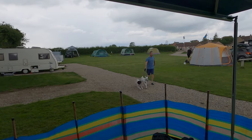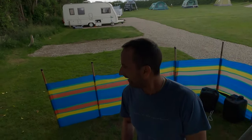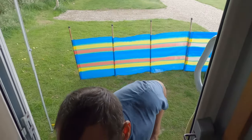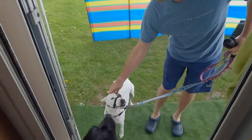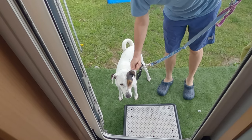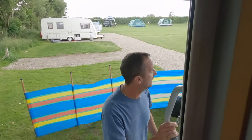I can't wait to get back. Just missed it. Oh, come on then, in you go. Yay! You made it, Momo. Good girl. Did you make it? Yay! Rex doesn't like it, does he? No, I'm coming in. You don't like the rain.